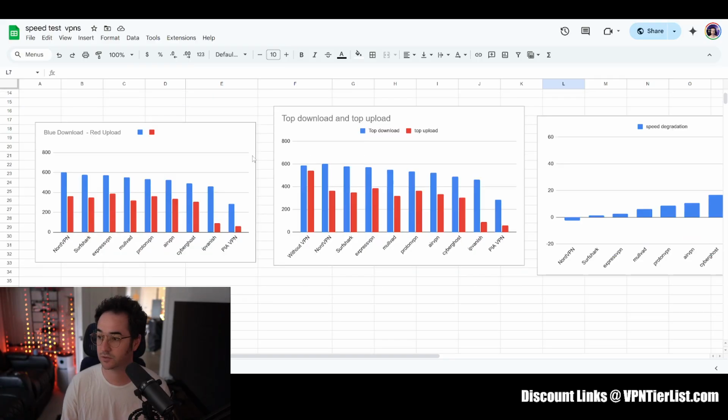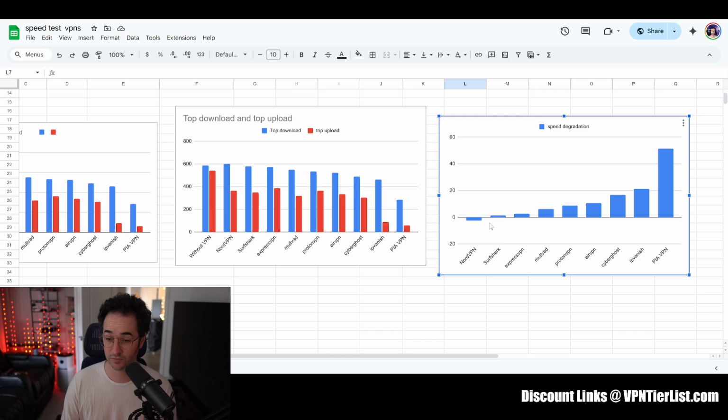All right, guys, so here are the results. We have blue as the download speed, red as the upload speed, and here we have the chart. So from my findings and speed test results, NordVPN was a clear winner here. There was almost no degradation or no change in speed. As you can see from this chart right here, I actually got a little bit better speed with Nord than I did without it on, which is interesting to see.